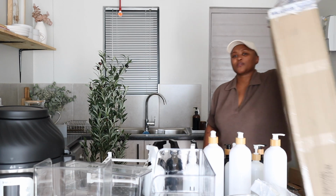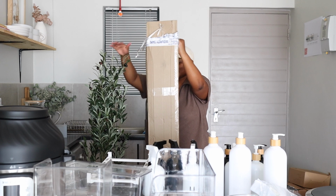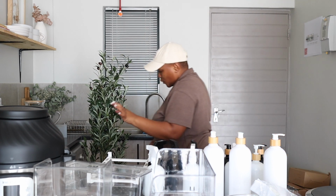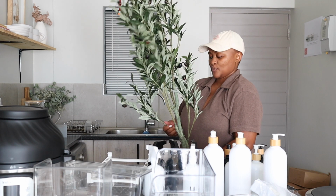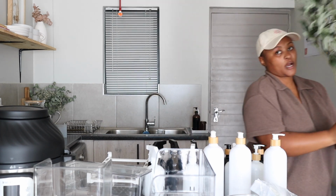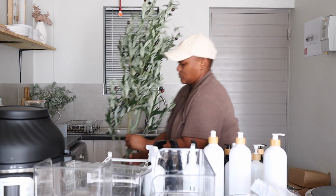Guys, look at how tall this box is. And this is how tall this is, actually. It's not as dramatic as the box, but it's tall. So yeah, guys, this is my olive tree. I'm sure you can open it up if you want it to be fuller, which is what I will do. I'm just going to show you guys. Tell me if this does not look real. Well, it looks real to me.